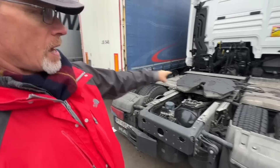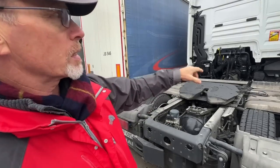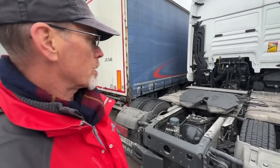Also, you can see the size of these fuel tanks. They're rectangular, like a big box, whereas ours are more like a barrel. Ours are cylindrical in shape, and ours are located farther forward, like under the sleeper. But this one, of course, has a very small sleeper.